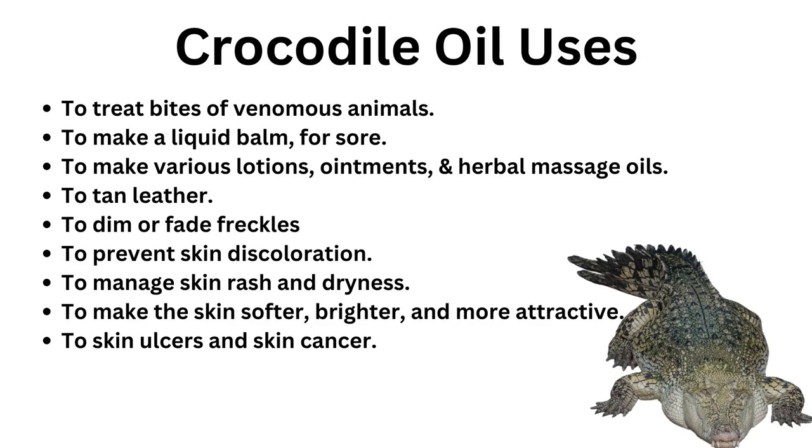It is used to manage skin rash and dryness. Crocodile oil has the ability to make skin softer, brighter, and generally more attractive. It's also used to treat ulcers, as I've mentioned earlier, painless ulcers. And there are claims that the oil can be used to treat skin cancer as well.